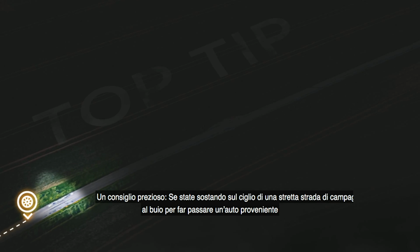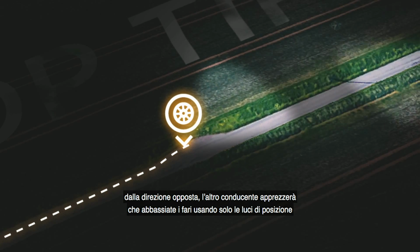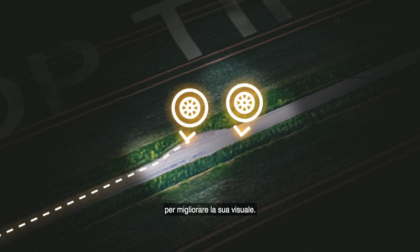Top tip: if you've pulled over on a narrow country road in the dark to allow the oncoming car to pass, other drivers really appreciate it if you switch from headlights to side lights to help them see better.